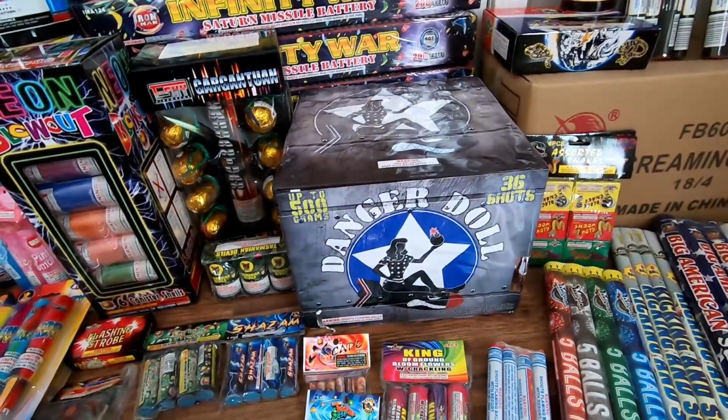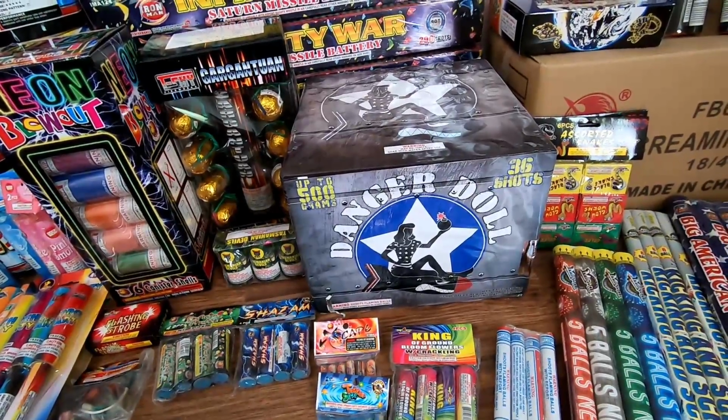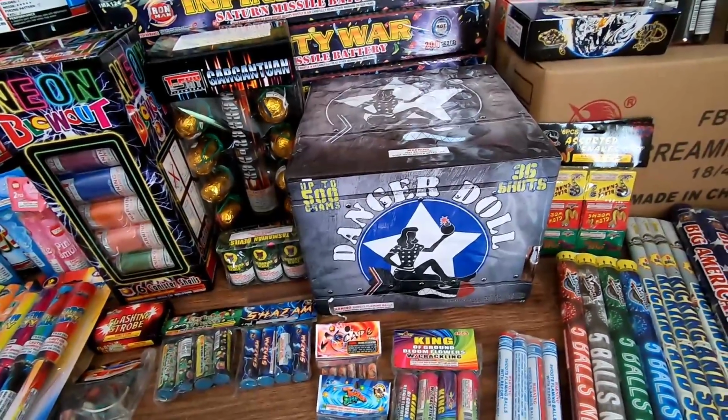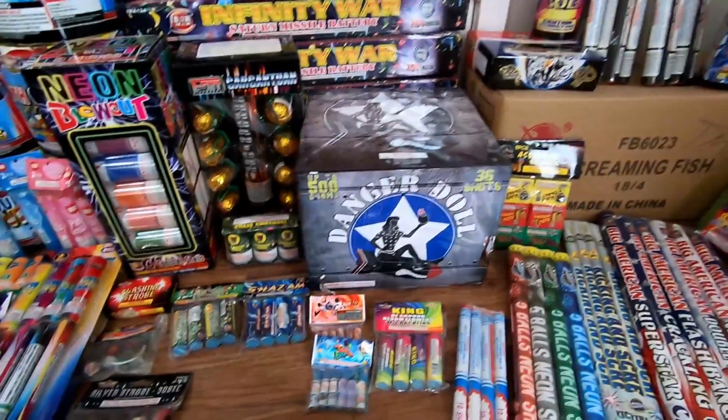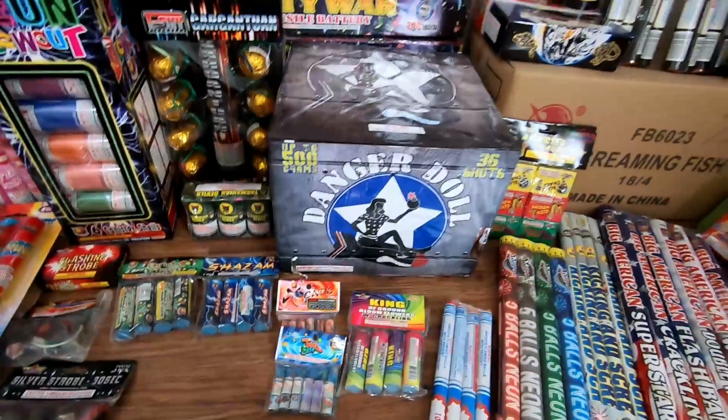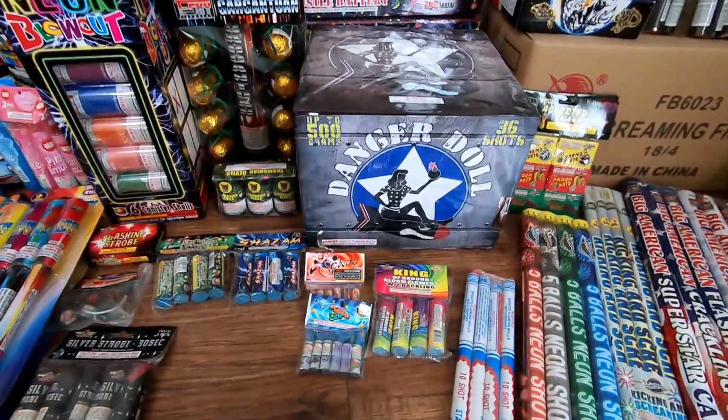I know Schneitters Fireworks, they have a nice selection to choose from. So I'm really excited to hope and see that their cakes that they have made in-house now are pretty awesome in person. So we'll definitely check out the Danger Doll, 36 shot, 500 gram.